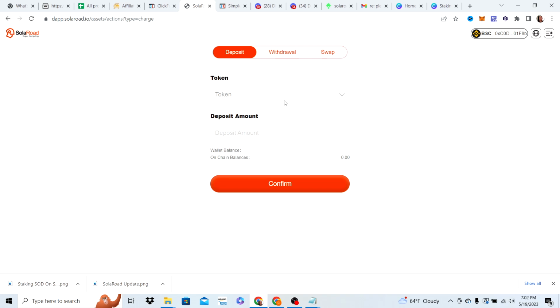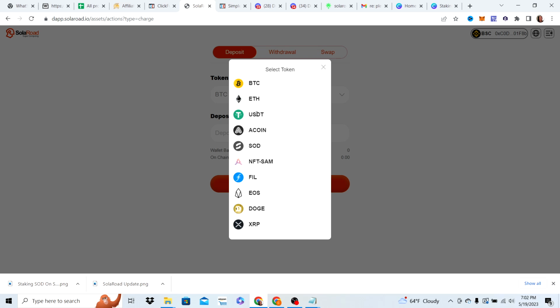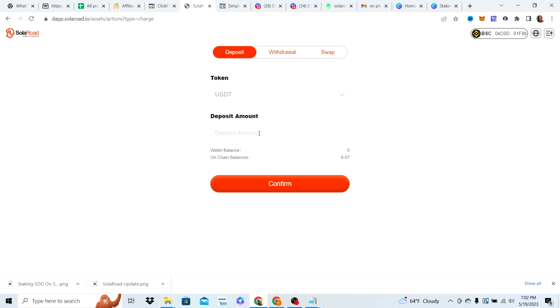Deposit. Now what are we going to deposit? USDT. We just bought that, right? That's sitting on our MetaMask. How much are we going to deposit? Well, in our example, it's $1,000. You have to have a minimum of $100 to lease out to SolaRoad to earn that daily yield. To let you know, minimum 100. You can do the max, whatever you want. I'm just doing an example of 1,000. If you want to put 10,000 in, you can do that. 5,000, 100, 300, 5. It doesn't matter. Just a minimum of 100.